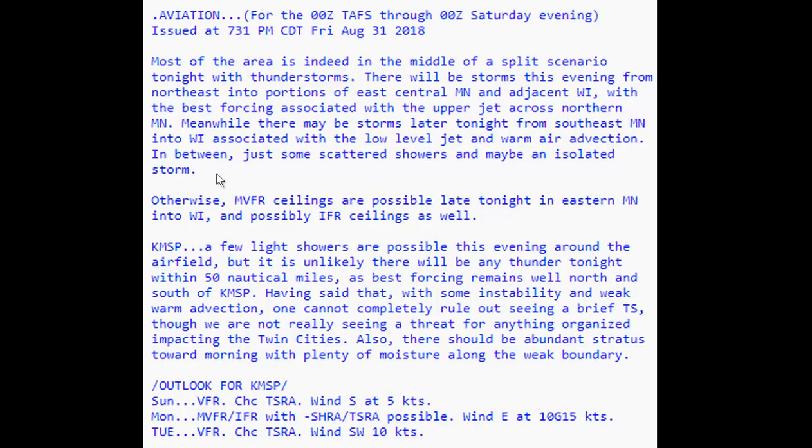So ultimately, when you start looking into some of the details here, you'll start to pick out some of the aspects, and that's good to take with you on these kinds of flights or for you to make decisions. So it says for Minneapolis-St. Paul, a few light showers are possible this evening around the airfield. Again, light showers. Shower is a key word here because that's a convective process, but it is unlikely there will be any thunder tonight within 50 nautical miles.